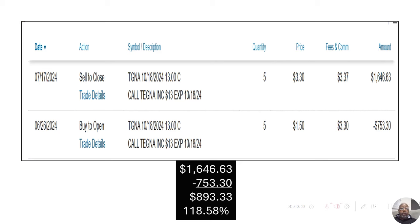We bought it on June 26th and sold it on July 17th, which is a little short of a month. We bought five options for $753.30 and sold them for $1,646.63. That was a $893.33 return, or a 118.58% return in less than a month. So now let's move to this month and see what's going on.